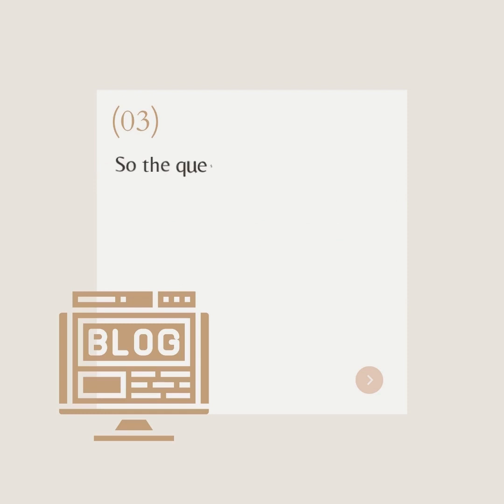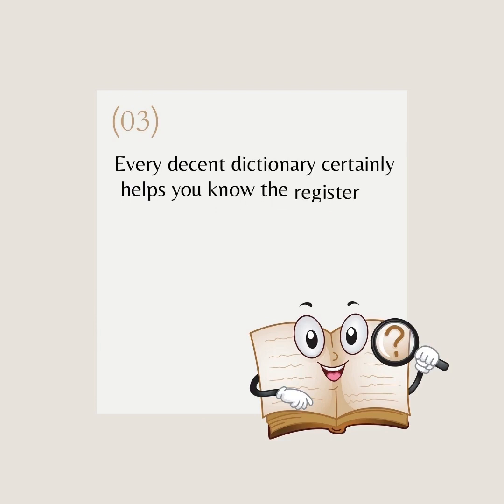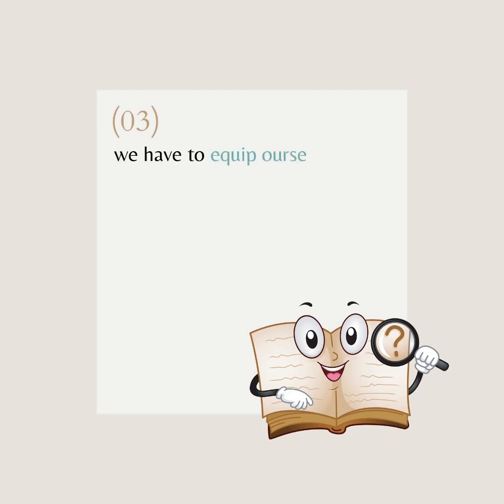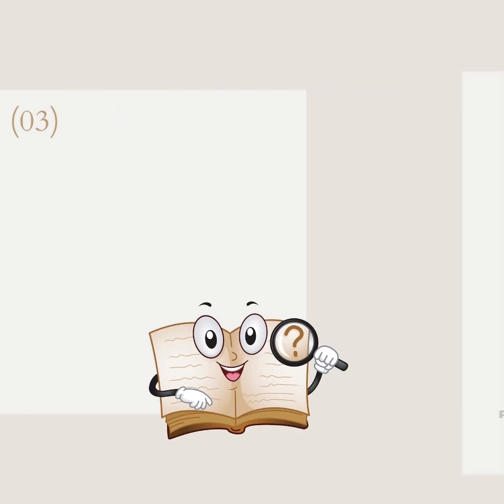So the question here is, how can we know if a word is formal or informal? Well, we have a powerful tool at our fingertips: dictionaries. Every decent dictionary certainly helps you know the register of any word you're studying. So in order to write proficiently, we have to equip ourselves with a comprehensive understanding of the words we want to make sentences with. And I have already discussed this in the first episode, so take a look at it.